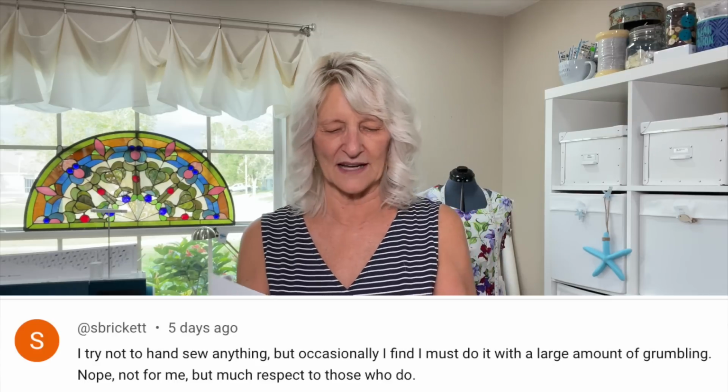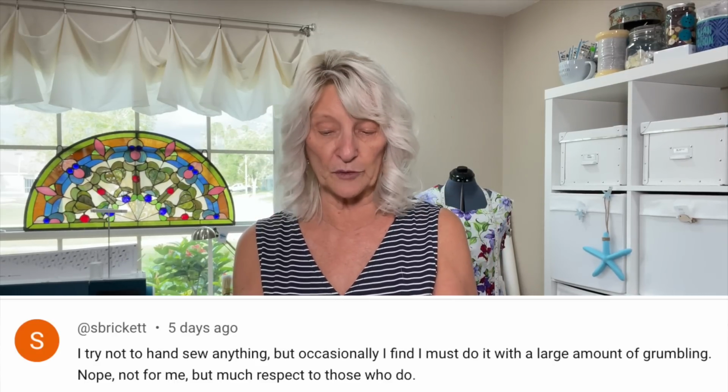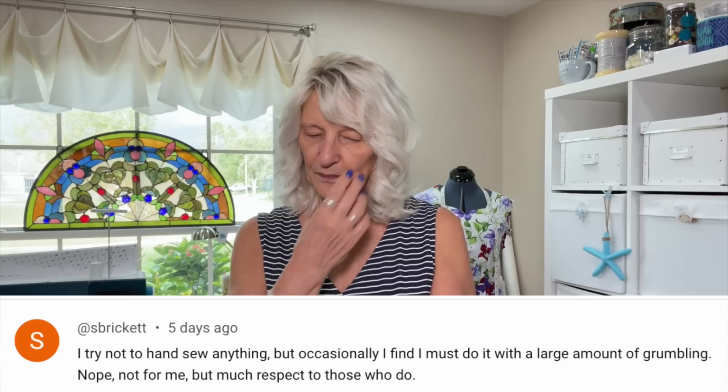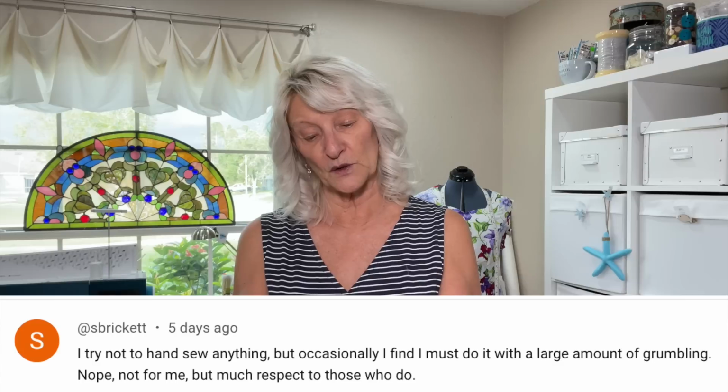Supercat says, I try not to hand sew anything, but occasionally I find I must do it with a large amount of grumbling. Nope, not for me, but much respect to those who do. I agree with that too. If you love it, well, we'll get to the people that love it. I do also have a huge respect for them. I just, not with them.